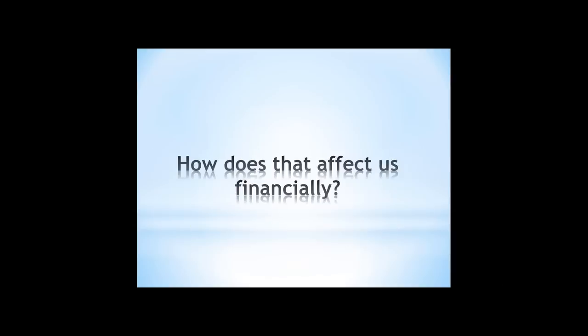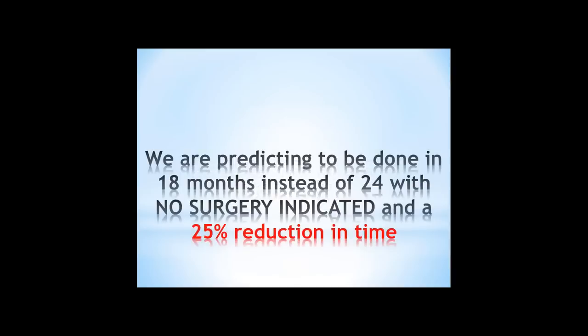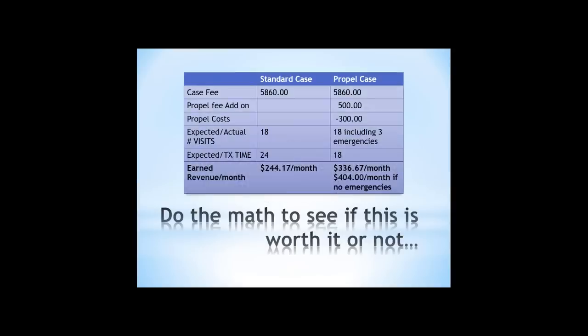And it was important to understand that we were done 25% ahead of time, because I told them it was going to take 2 years since I didn't know what to expect. So financially, what that added up to for me was I earned about 50% more money per month. And I was pleased with that. So what I learned was Propel not only made my case go better and gave the patient a better experience, but actually made money because it got me done quicker, but my fee didn't change. So that was a big learning lesson.